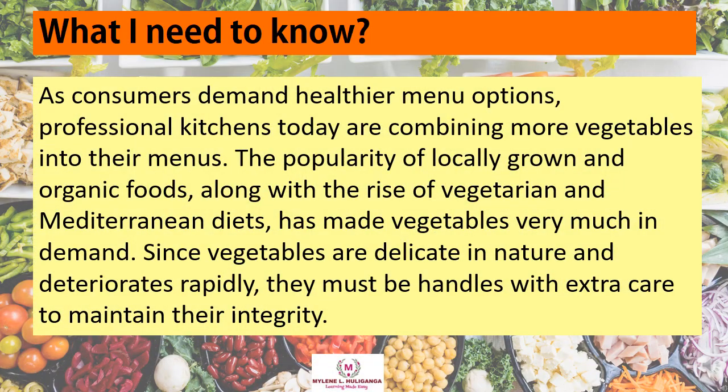As consumers demand healthier menu options, professional kitchens today are combining more vegetables into their menus. The popularity of locally grown and organic foods, along with the rise of vegetarian and Mediterranean diets, has made vegetables very much in demand. Since vegetables are delicate in nature and deteriorate rapidly, they must be handled with extra care to maintain their integrity.